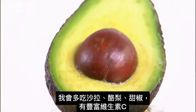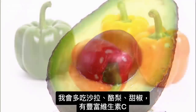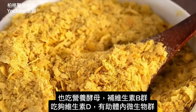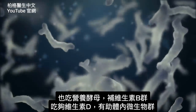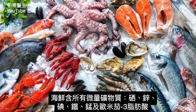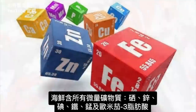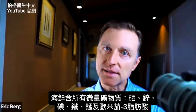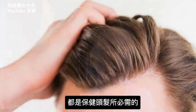I would start to eat more avocados and bell peppers, which are loaded with vitamin C. You can also add nutritional yeast to get all your B vitamins. But of course, if you're taking enough vitamin D, that's going to help your microbiome. And then seafood can help provide for all the trace minerals like selenium, zinc, iodine, iron, manganese, as well as the omega-3 fatty acids, which are also necessary for maintaining healthy hair.